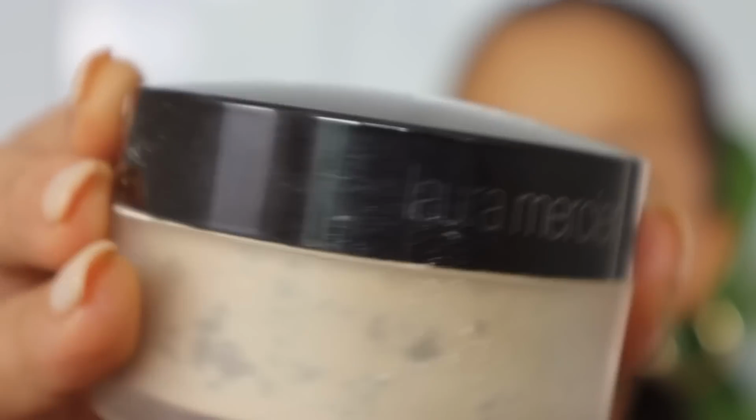So I'm just going to set the concealer and foundation with some setting powder. The setting powder that I'm going in with today is, oh gosh, the Laura Mercier translucent powder. That's how it looks. And yeah, it's translucent. So I think anyone can use this. It comes, I think, in 3 shades. There's this shade, I think this is the lightest, and then there's a medium, if I'm not mistaken, and then there's a deep. Yeah.